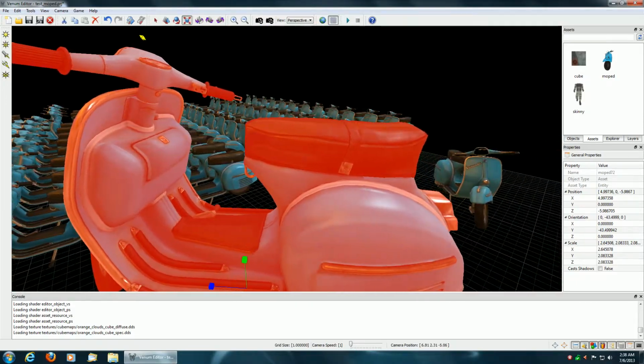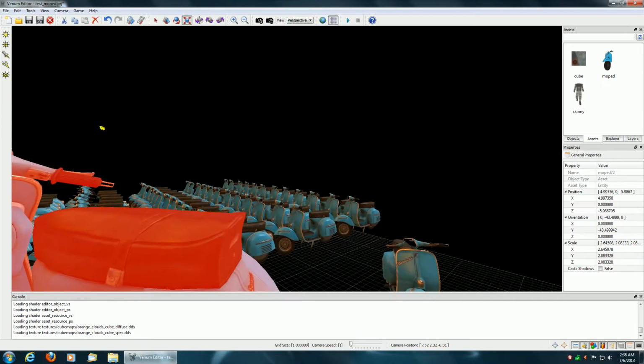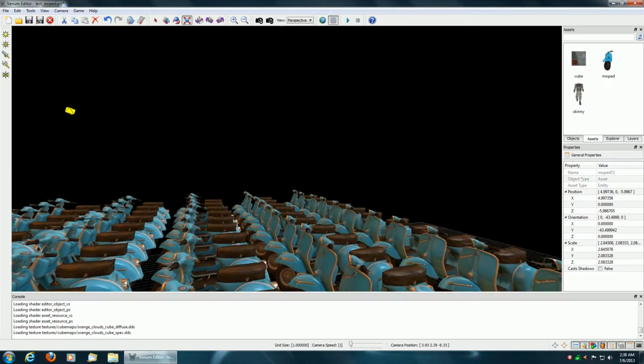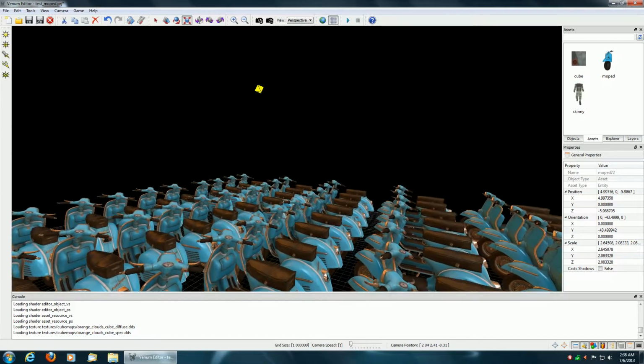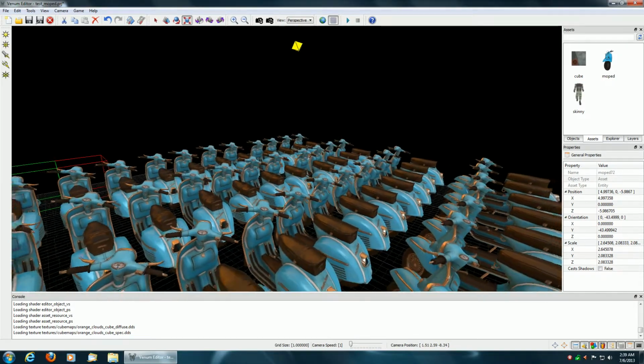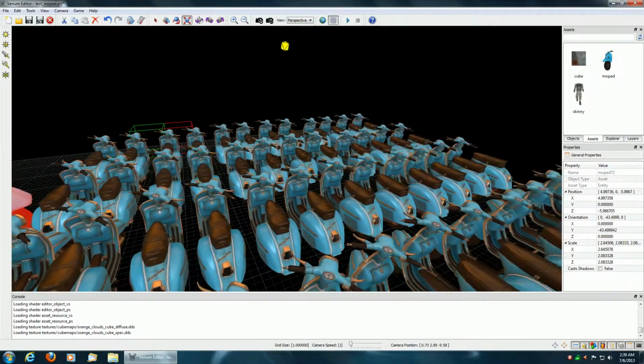So that's pretty much what I have to show with the lighting. And this is the first pass at the lighting. Eventually I'm going to be adding to this so that I can get even more realistic and physically accurate lighting for the engine. But again, this is a good pass.